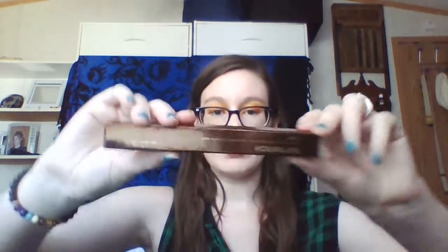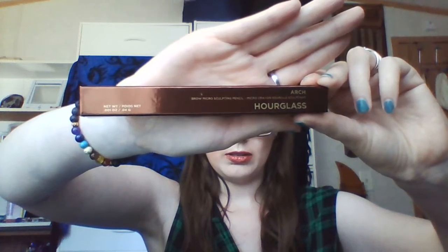Okay, and then our next product I see right here is Hourglass. I can't read today. Hourglass Brow Micro Sculpting Pencil, Micro Crayon Arch. Okay, so it's like an eyebrow pencil. So that's what that looks like. Honestly, this is the first eyebrow product I have because normally I don't do anything with my eyebrows, but hey, why not? I heard good things about Hourglass. Cool, dark brunette. Should be fine.